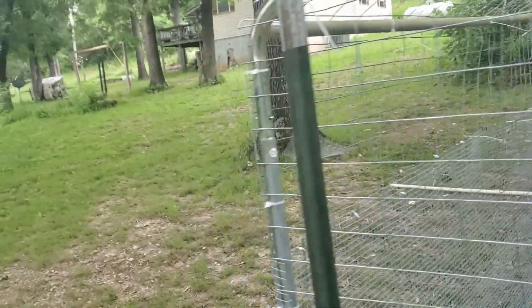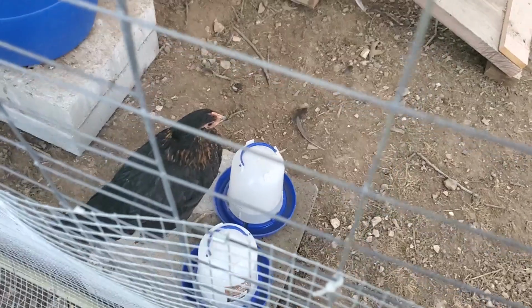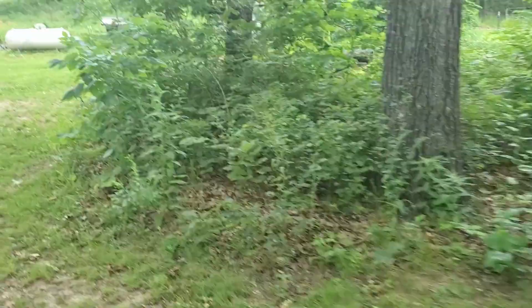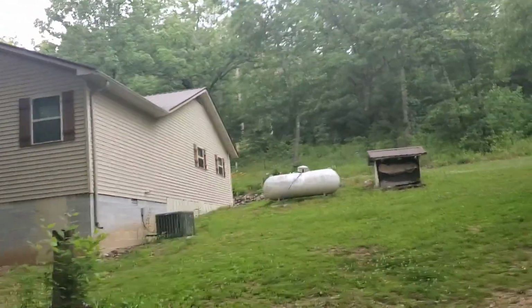Oh, starting to rain. Talk about just in time. Hear it? Just barely starting to get on the tap. Hey, girlfriend. What you doing? I know it's gonna rain, huh? Say their waters are still okay. Their food is still okay. All right, I'm gonna go back to the house before I get soaking wet. And you can hear it hitting the trees. Timing is everything.